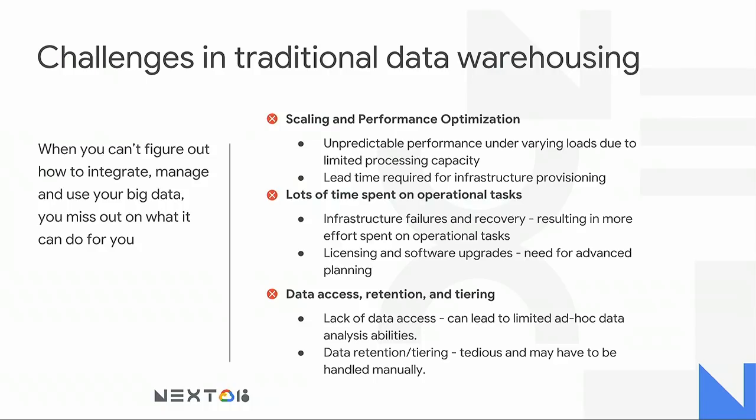Additionally, you have to plan for licensing and software upgrades, and that can further delay your projects, and also take resources from the things that could be really adding value to your business, and then you're having to do these upgrades, which is not the value add to the business. And then lastly, data access, retention, and tiering has been a challenge. So, for example, if you need to provision data access across the business, you would have to provision accounts across and give passwords and other such things, and that can be quite a pain. That could lead you to just not giving access to people who could be gaining insights from that data. And that could lead to limited ad hoc querying capabilities across the business. And then lastly, data retention and tiering. That traditionally has had to be a manual process, and that's not an ideal state.